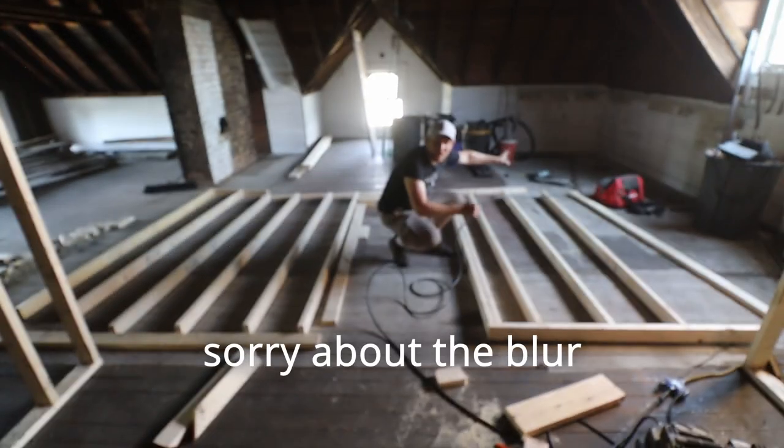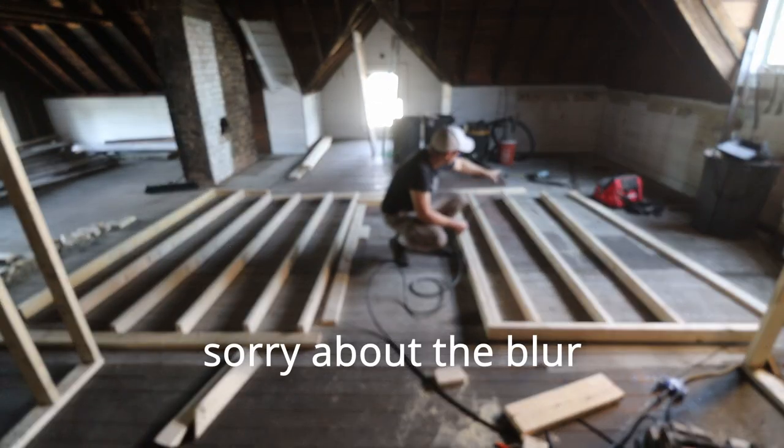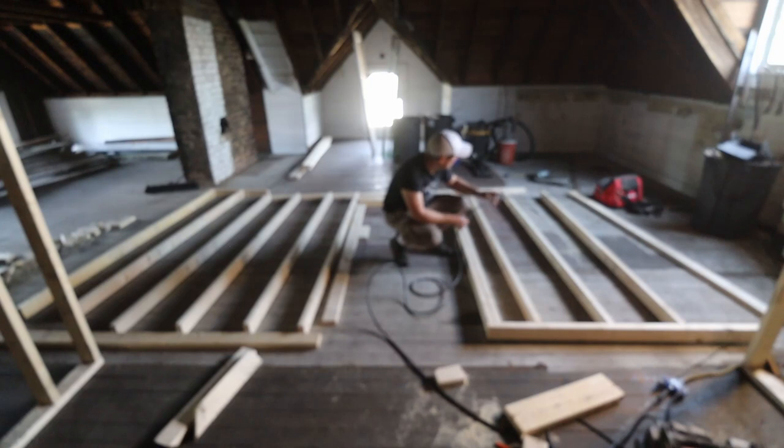So luckily I caught on time, just before I nailed it all together, that I needed to cut off that last stud and also the header on there, because I have a rafter that is leaning right into that spot.